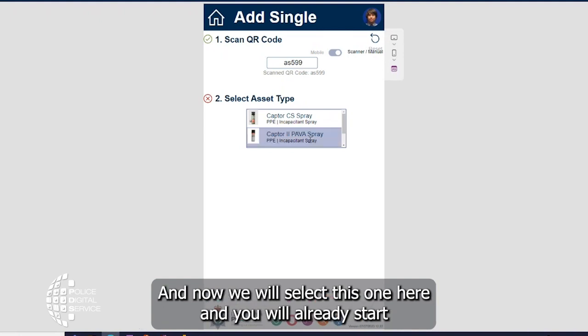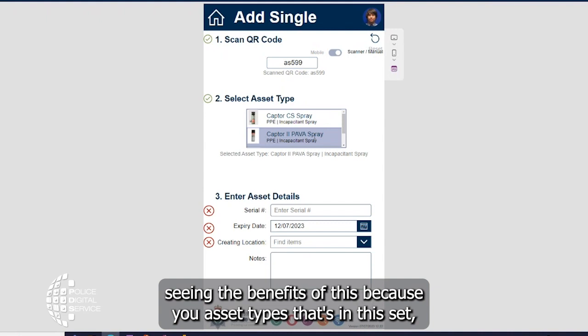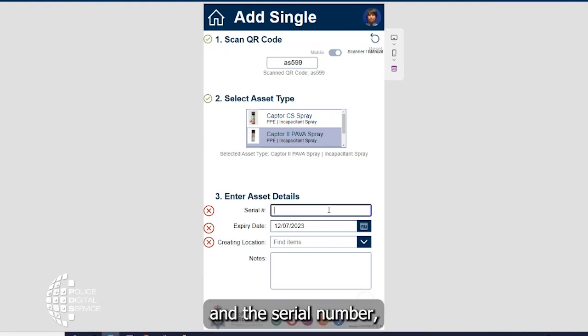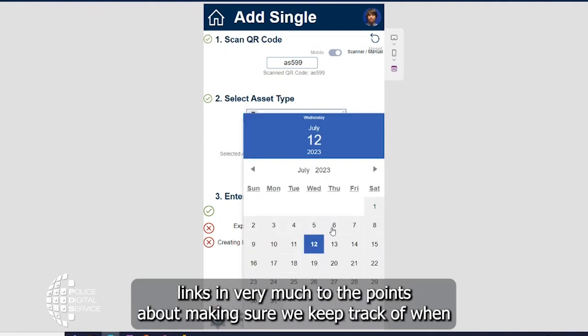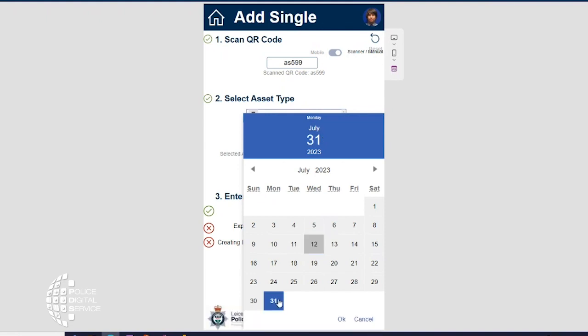Now we will select this one here. You will already start seeing the benefits of this because of the asset type here. I'm selecting this Capture 2 spray here, but you could pick whatever asset type you'd like to. The serial number, the expiry date, and again that links in very much to that point about making sure we keep track of when these things are expiring, and it has to be in the future.